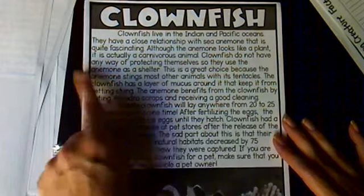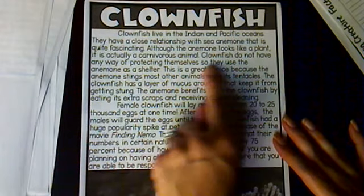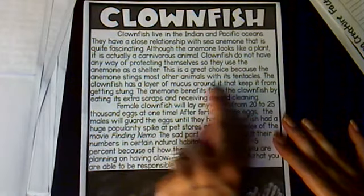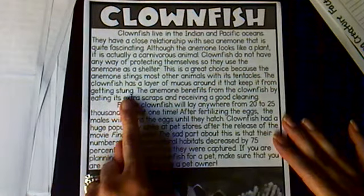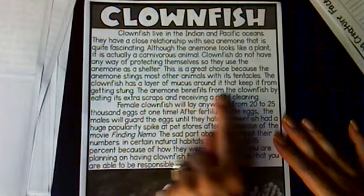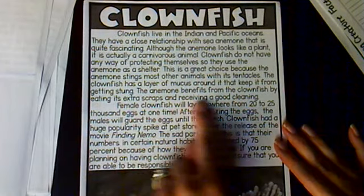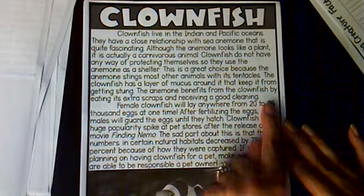Clownfish do not have any way of protecting themselves, so they use the anemone as a shelter. This is a great choice because the anemone stings most other animals with its tentacles. The clownfish has a layer of mucus around it that keeps it from getting stung. The anemone benefits from the clownfish by eating its extra scraps and receiving a good cleaning.